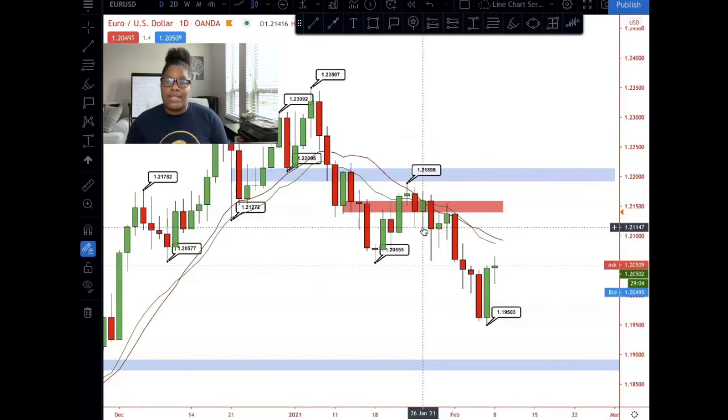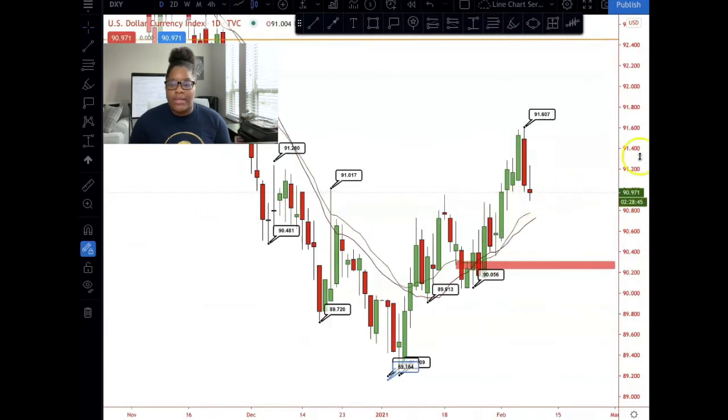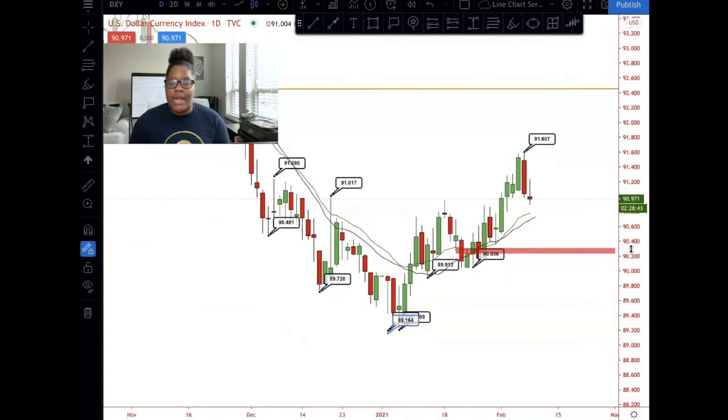Now, here's the reason why I say we have to get evidence. We're going to be moving over to the dollar index first. And normally I start with the dollar index, but let's go ahead and look at an update here. Now, I've been talking about the dollar index for quite some time too. And as you guys can see, it tapped above that $91 area that I had been saying I wanted to see price push above, and it actually pushed above it, you guys.